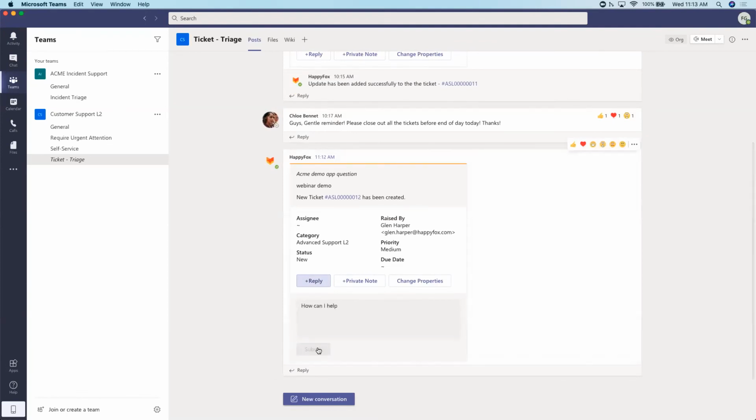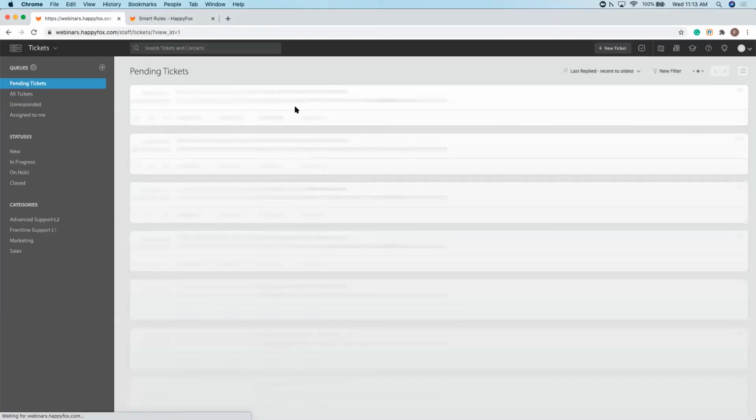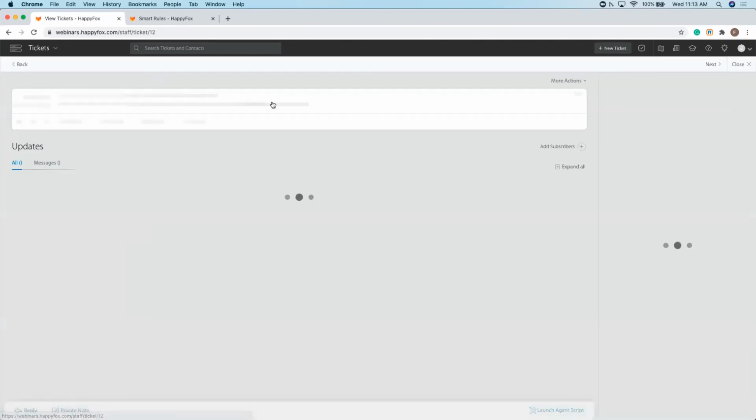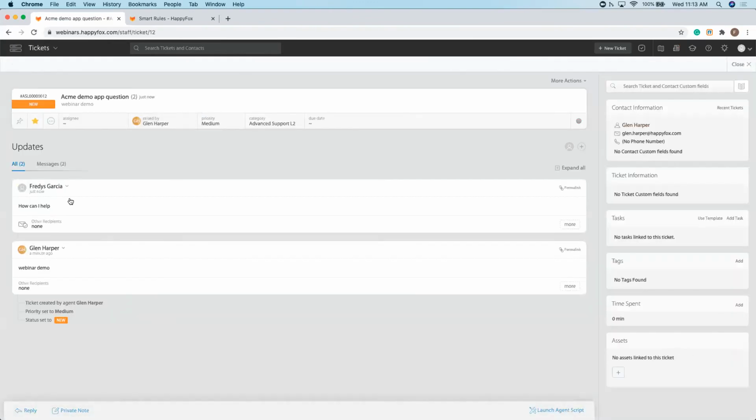Okay, and then we're going to switch over real quick to our screen where we're going to have our HappyFox help desk, where we're going to have the ticket already created. One of the things you'll notice is if we open up the ticket, it's been created. The response is being processed through, so you'll notice the response will come through momentarily. Now, directly from here, as an agent, we'd be able to send this over to Glenn. Glenn can then respond back, and we can have these responses triaged directly back into the ticket within the Teams integration. This makes it a seamless transition between the communication back and forth directly within Teams.